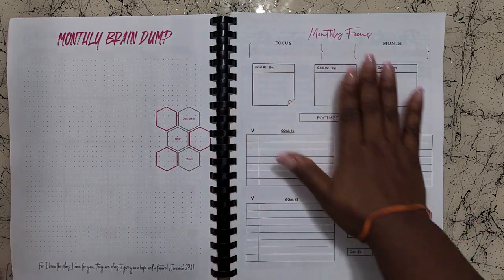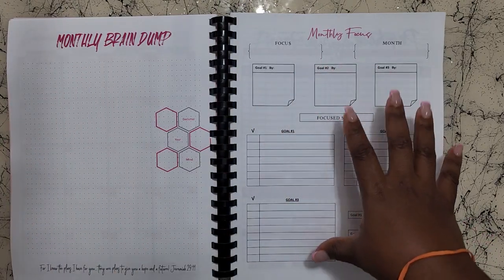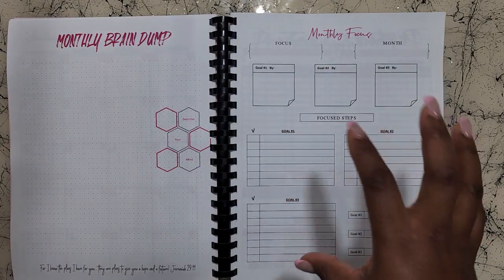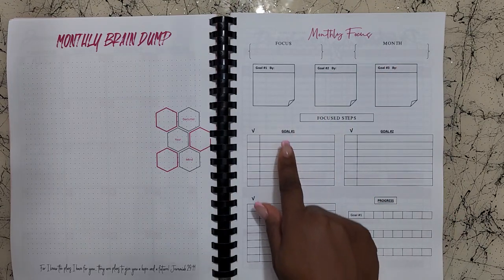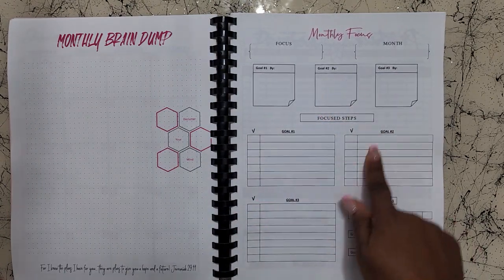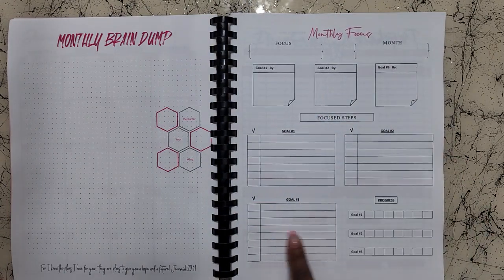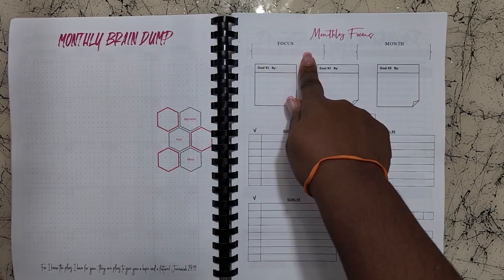And then you're going to map out what you want to do over here. You're going to really dig down into the steps of it. You're going to get into the meat and the potatoes right here on this monthly focus, and you're going to write down goal 1, all the action steps. Goal 2, all the action steps. Goal 3, all the action steps. Around here, this is your monthly focus. What are you focusing on?